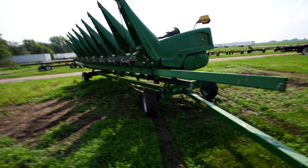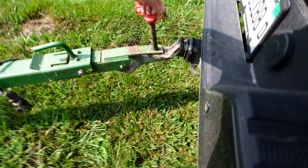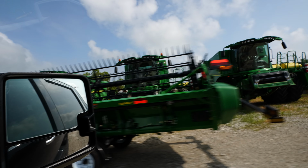What happens when you let the boss drive? Makes a mess. Got the combines lined up now.